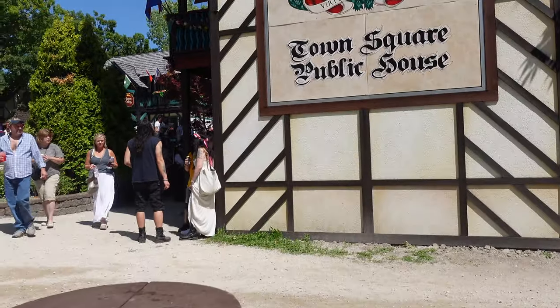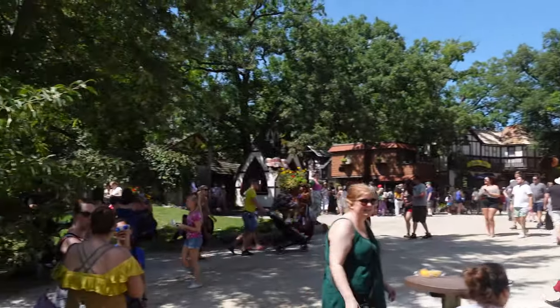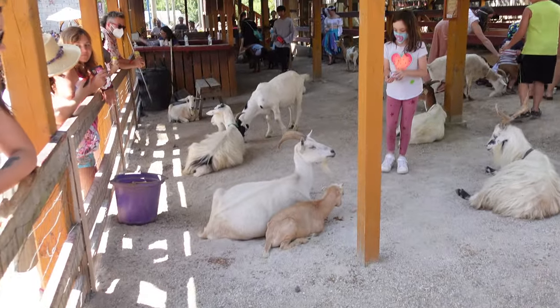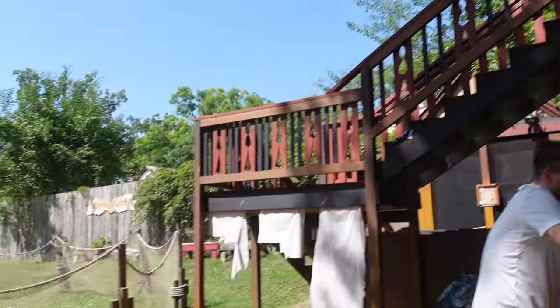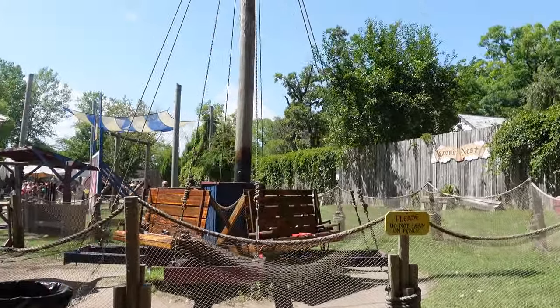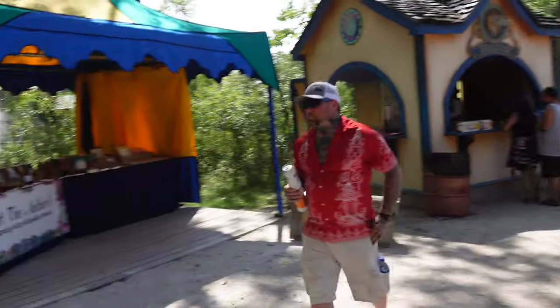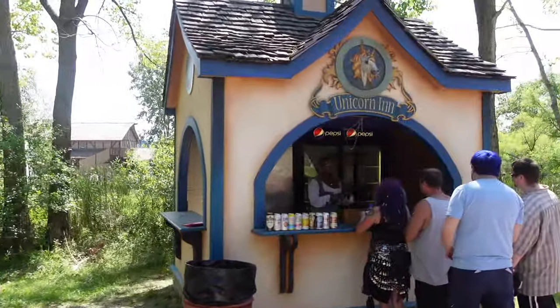There's the main tower. This is the section that I went through first last time. I'm going to do this section last, I think. There's a petting farm. There's another ride. Book signing, beverage section.